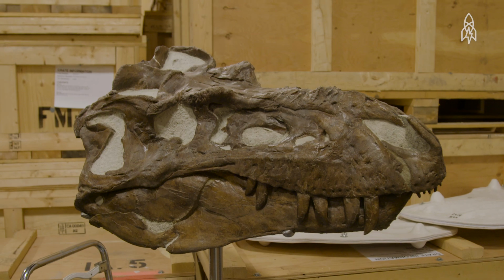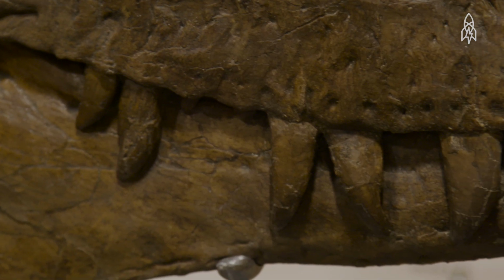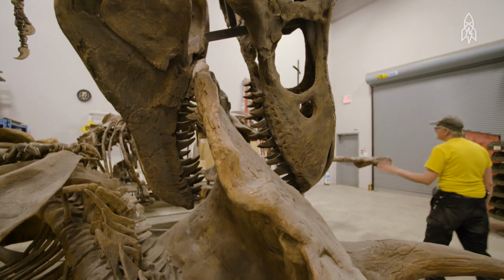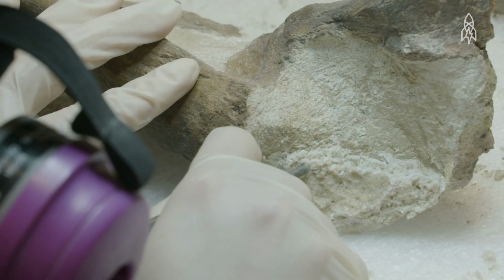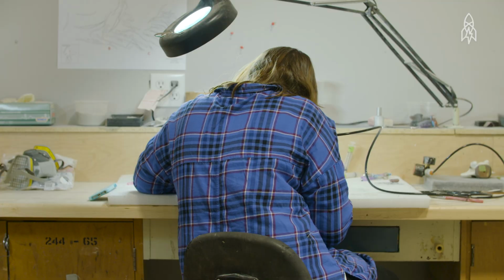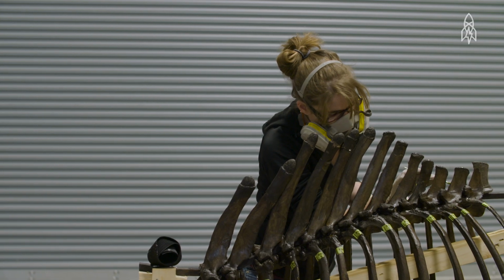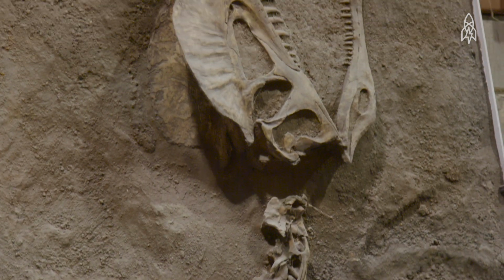Our job is to bring the old skeletons to life. I think when fossils arrive here, we become the caretaker. Nothing can happen to it. And every person who's handled along the way understands that responsibility. By the time it's finished, it comes out a much better fossil than when it arrived. When it goes on exhibit at the museum, it's going to last for another 100 years.